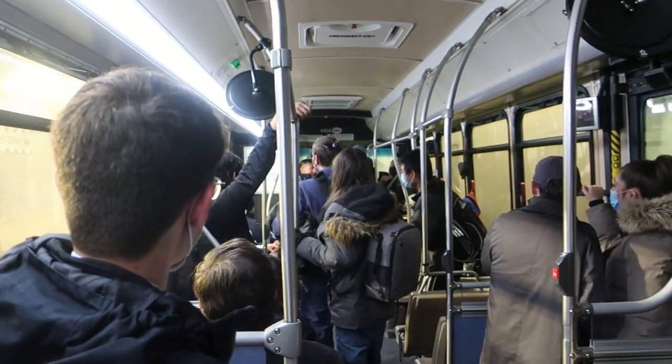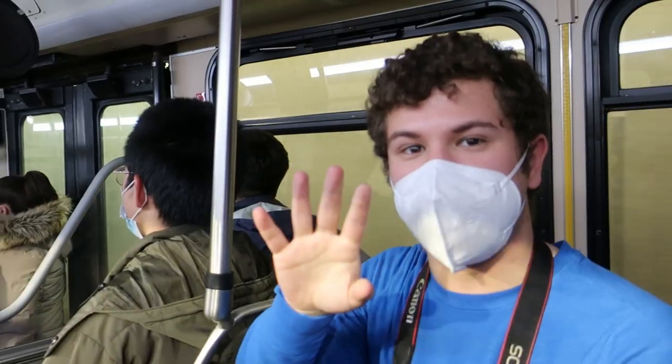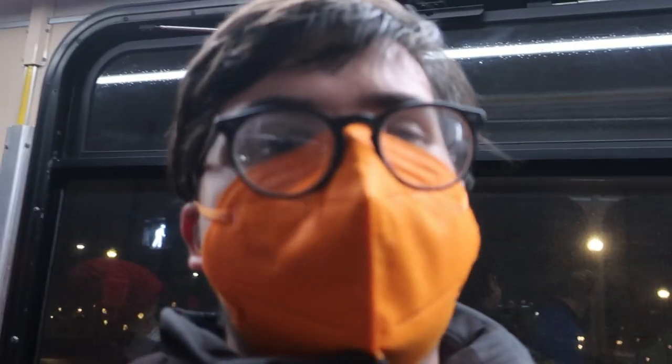Back into the tunnel for the. It's been a lot of times. I don't know what time it is. Now we're looping around Cambridge Common. We're going to head on to the 72 for the truly last time.